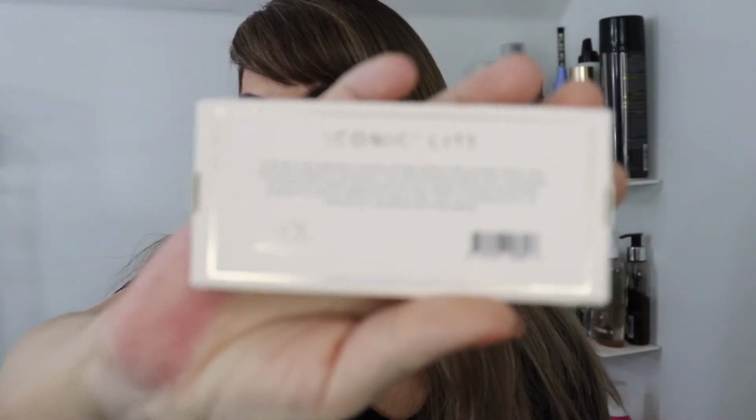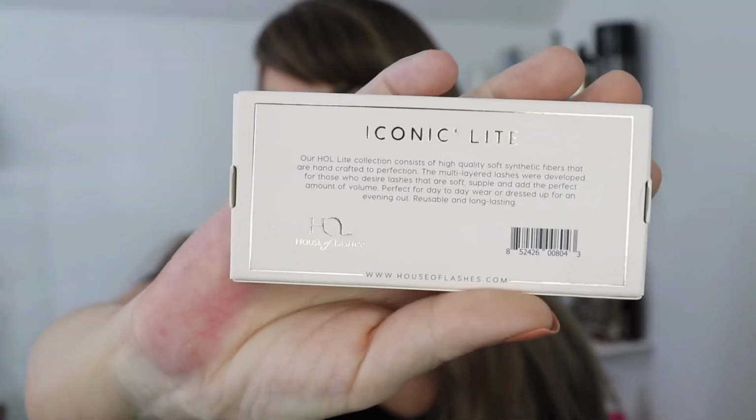Second thing is lashes. I've always wanted to try House of Lashes, and I got the Iconic Lights. Here's the thing, I got the Iconic Lights from Ulta, and then I got a pair from Beauty Bay because they had a sale on. So I got these from Beauty Bay. These are the ones from Ulta. The packaging is slightly different on the back.